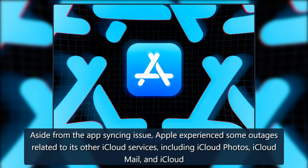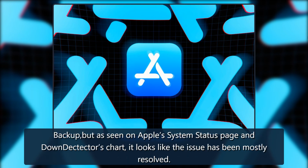Aside from the app syncing issue, Apple experienced some outages related to its other iCloud services, including iCloud Photos, iCloud Mail, and iCloud Backup, but as seen on Apple's system status page and Downdetector's chart, it looks like the issue has been mostly resolved.